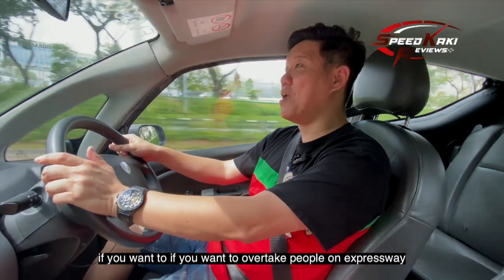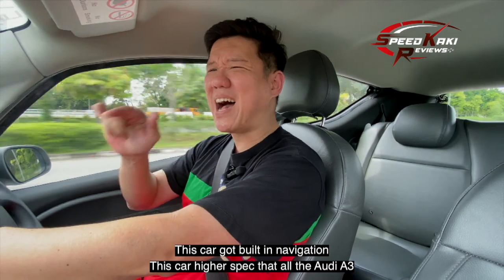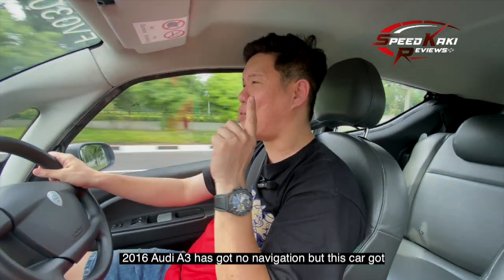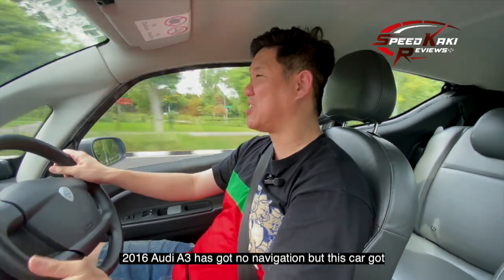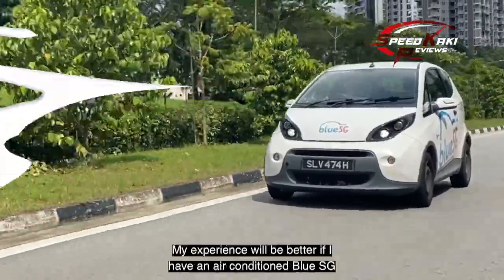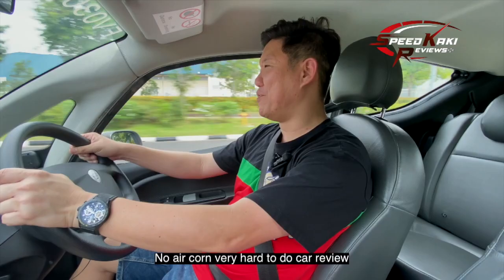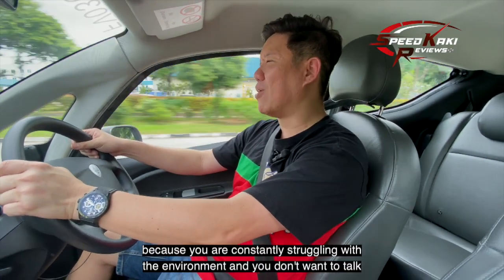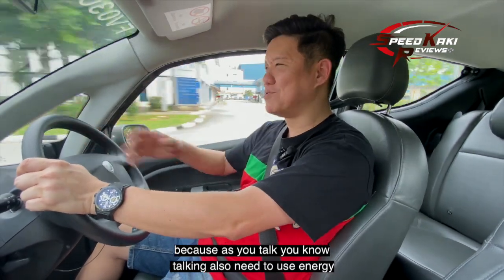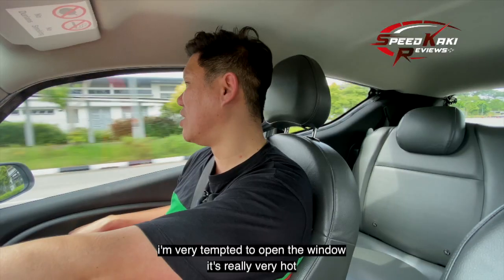If you want to overtake people on the expressway, okay. This car got built-in navigation. So this car is higher spec than all the Audi A3. I've said before, the 2016 Audi A3 has no navigation. This car got it. There's no glove compartment. My experience will be better if I have an air-conditioned BlueSG. No aircon, very hard to do a car review because you are constantly struggling with the environment and you don't want to talk, because as you talk, talking also needs energy. I'm very tempted to open the window.